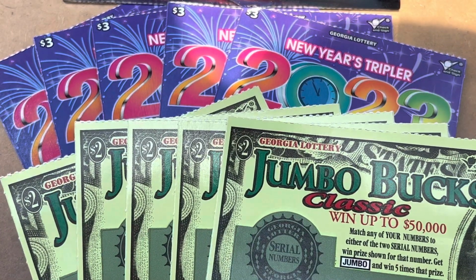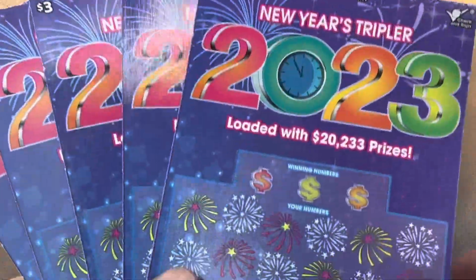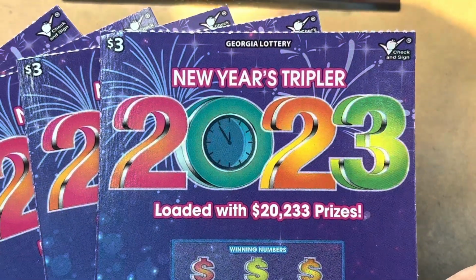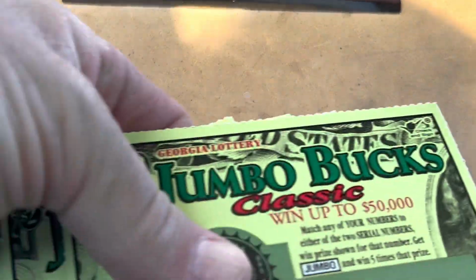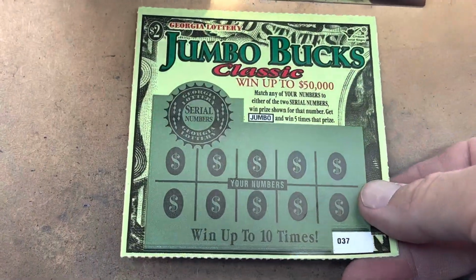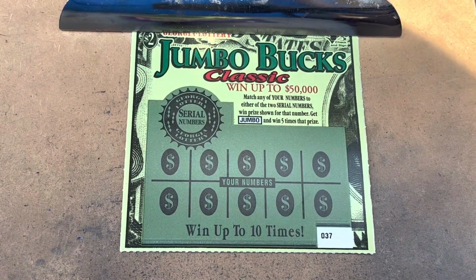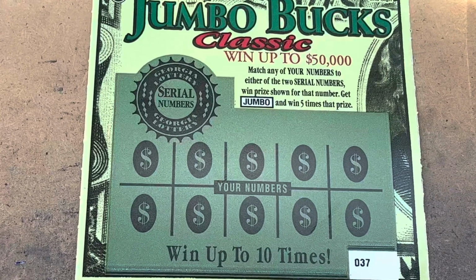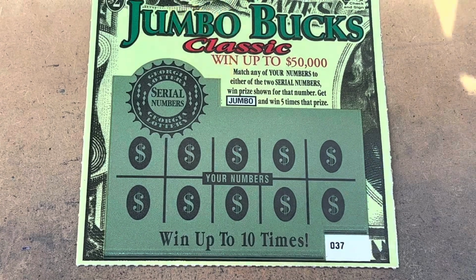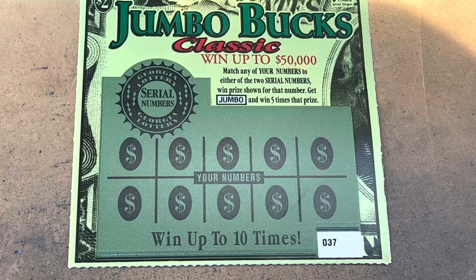I'm in a low boy mood, y'all. We're going to do five of the $3 ticket, the New Year's Tripler 2023. It's been out a minute, super fun to play, and there's still some claimers left. But we're going to start out with five of one of my favorite twos. CL Lowboy King loves this ticket. It's the Jumbo Bucks Classic. We've got five in a row, starting with ticket number 37, all the way through ticket 41.